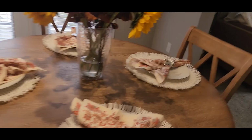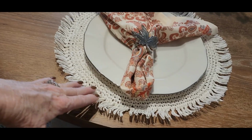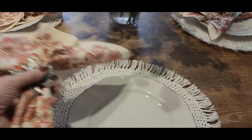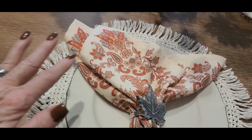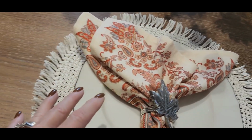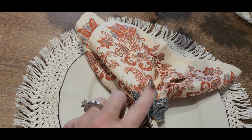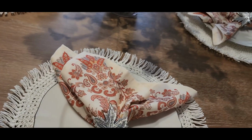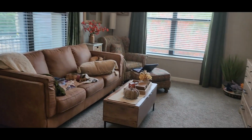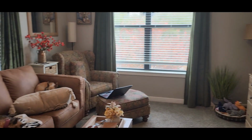So let me show you what I've done here, very, very simple and understated: little ivory colored placemats in circular, my china plates that are trimmed in silver, and then these napkins, fall colors, but not necessarily fall, so they'll suffice for other things as well. And then I did find these on Amazon. I found the napkins on Amazon as well, and I'll put links down below, but I thought those were just enough touch for that. But you've already seen in the last video what I've done in the living room here with my little pumpkins and plants and stuff. But you know, everybody loves fall foliage.